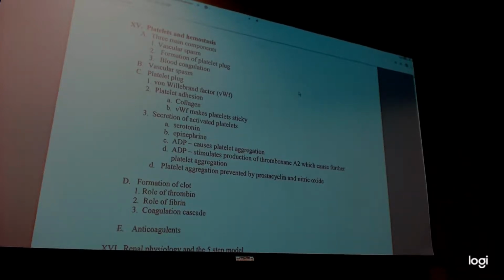A couple things. Regarding the pulmonary embolism assignment, I'll hand those back tonight. You'll see arrows on the front of your sheet. If there is an arrow pointing up, just consider that to be a thumbs up.